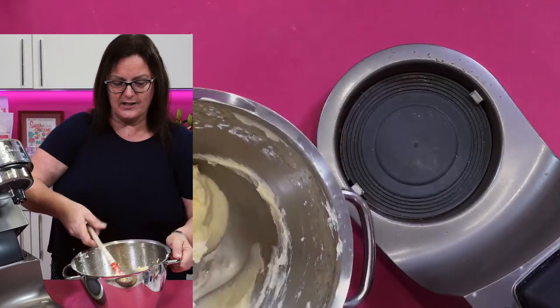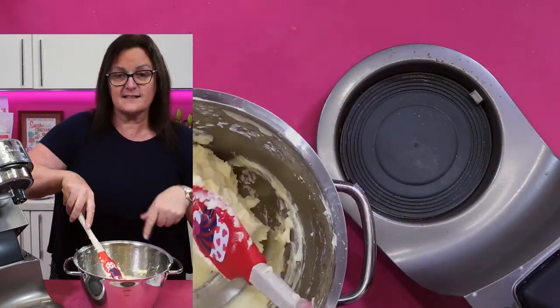So there you go, we've got delicious Swiss meringue buttercream, and this is half a packet.